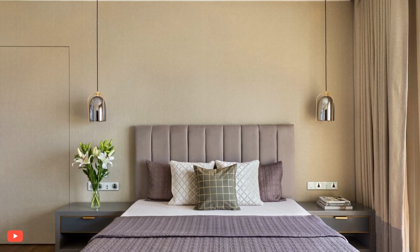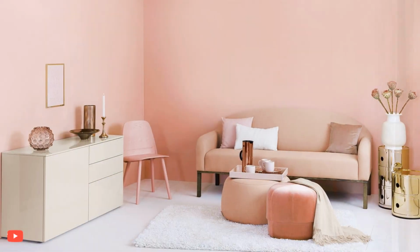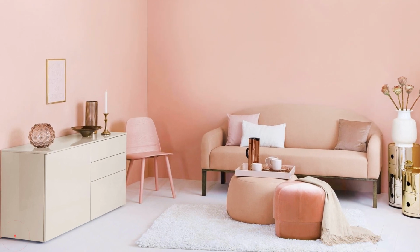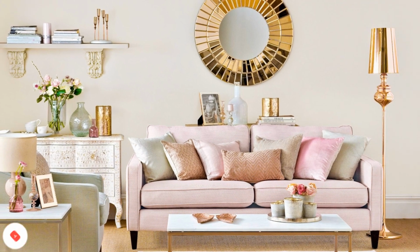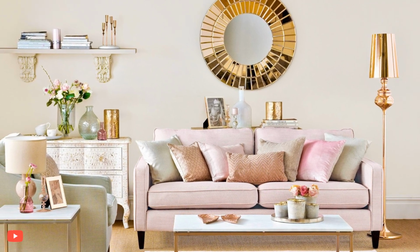For those who appreciate a touch of whimsy, consider a pastel-themed bedroom. Subtle shades of peach, dusty rose, and light gray come together to create a dreamy and romantic ambience. These hues add warmth to the space without overwhelming it, ensuring a restful and inviting sleep environment.